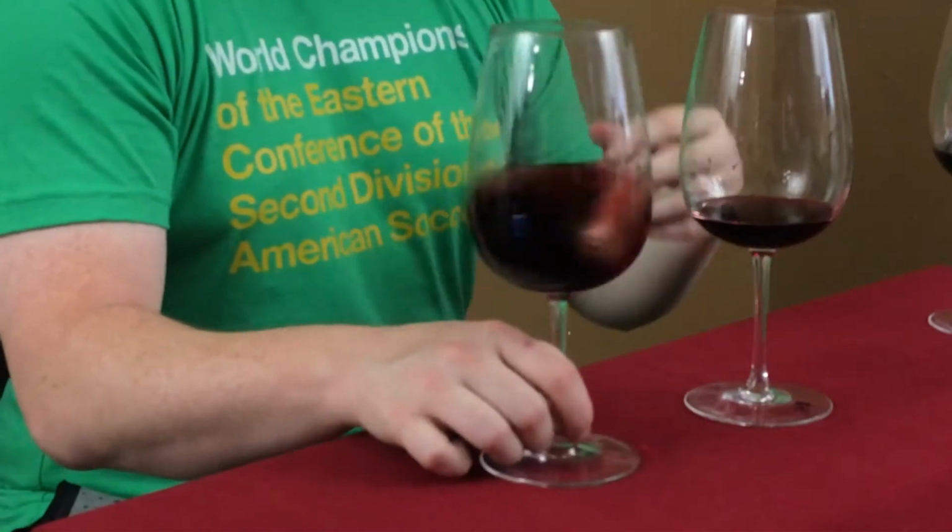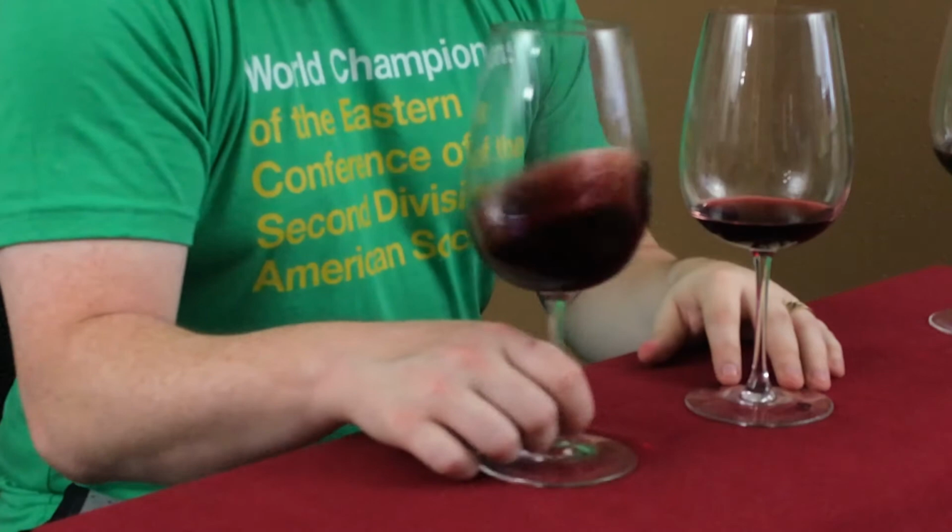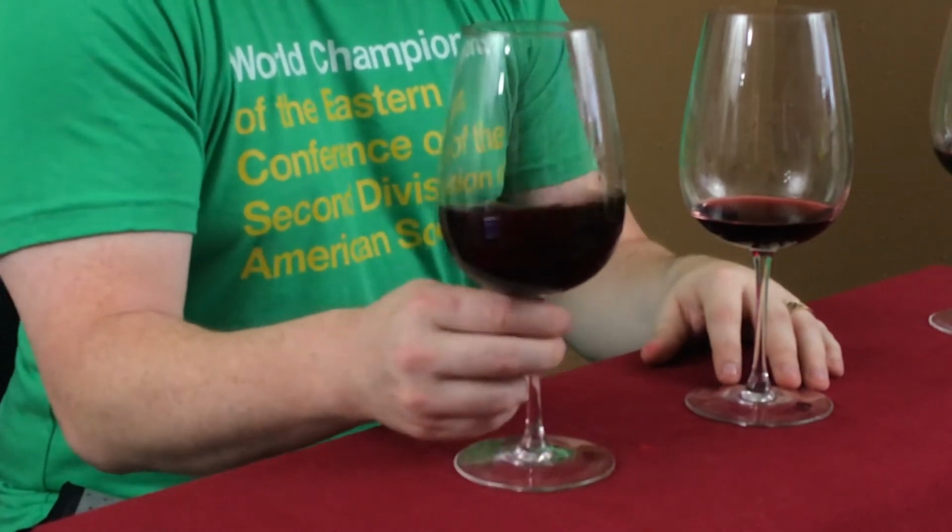Okay, so this is on that deeper side, like a blackberry or a raspberry. Not so much the strawberry, not so much the cranberry. All of these have really good acidity. This may be a little higher in acidity, a little brighter, where this one is now deeper, darker in that range.